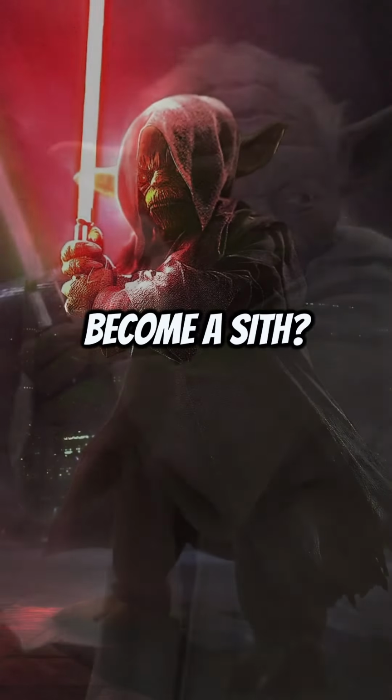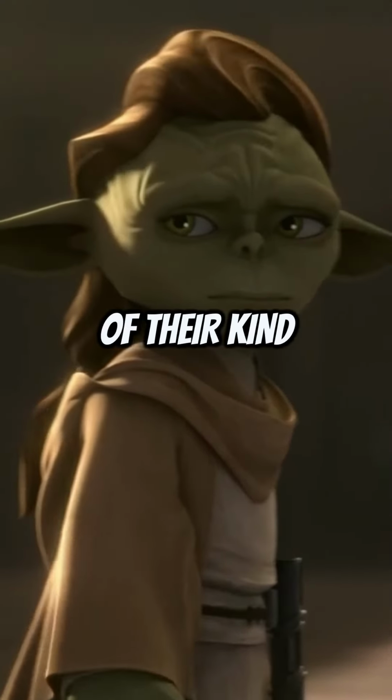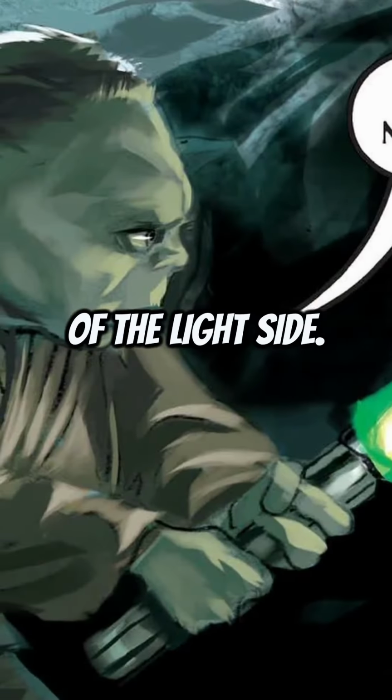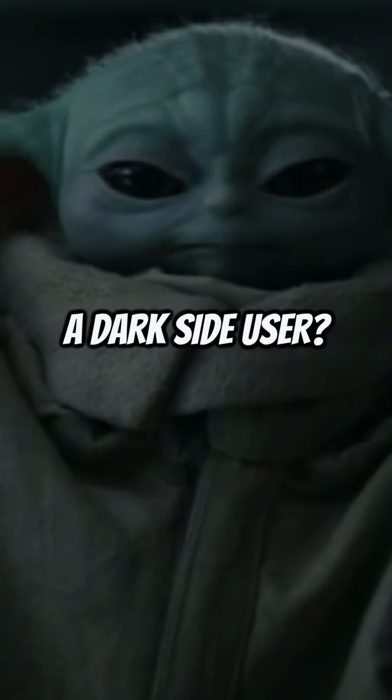Could Yoda's species become a Sith? Although Yoda's species is shrouded in mystery, every user that we've seen of their kind are not only a Force user, but all wielders of the light side. So this makes us wonder, could anybody from his species actually become a dark side user?